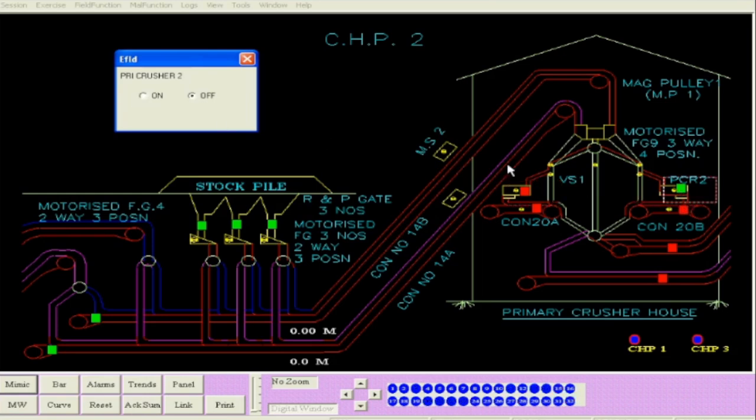Now any coal from the primary crushers will go to the secondary crushers, and after the secondary crusher it will go to the bunkers. Now here you can start the belts that are coming directly from the input, that is the coal from the wagon tipplers or the manual unloading unit. So you have started those also.